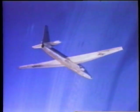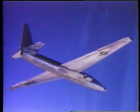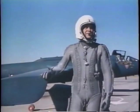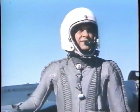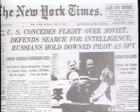Called the Dragon Lady by its pilots because it reminded them of the beautiful, mysterious, and sometimes treacherous character in the Terry and the Pirates cartoon strip, it flew with virtual impunity for 4 years until that day in May of 1960 when Francis Gary Powers was shot down by a surface-to-air missile.